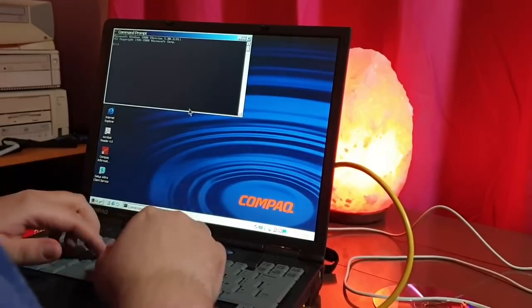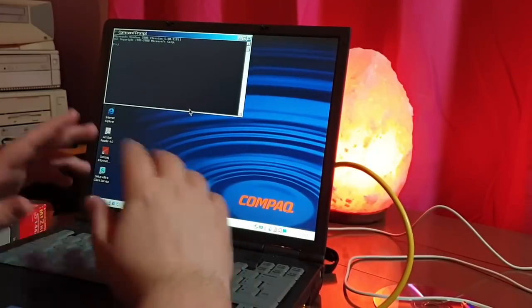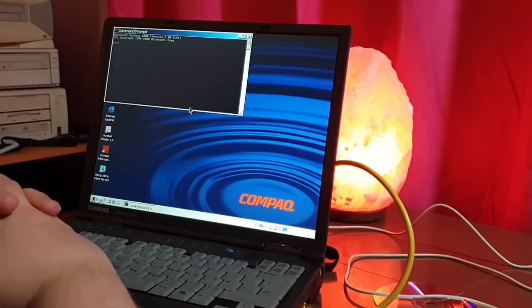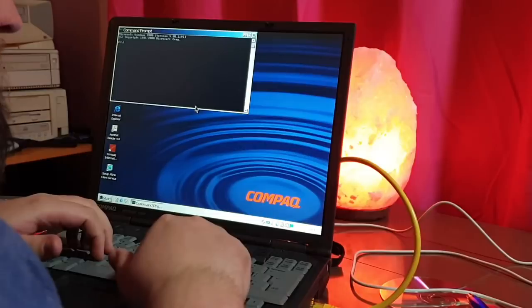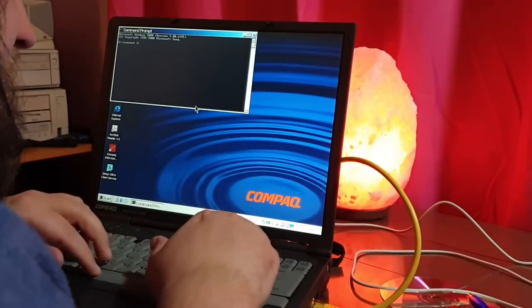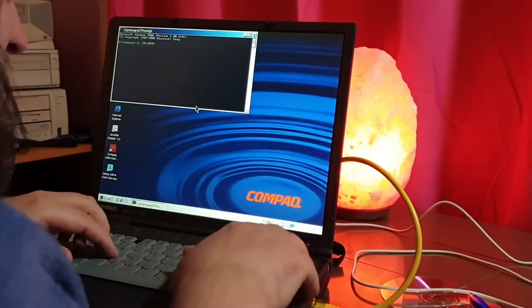Okay, so, right, now I want to convert this partition to be an NTFS partition. So I can do that by going into a command prompt and then typing convert C: /FS:NTFS.